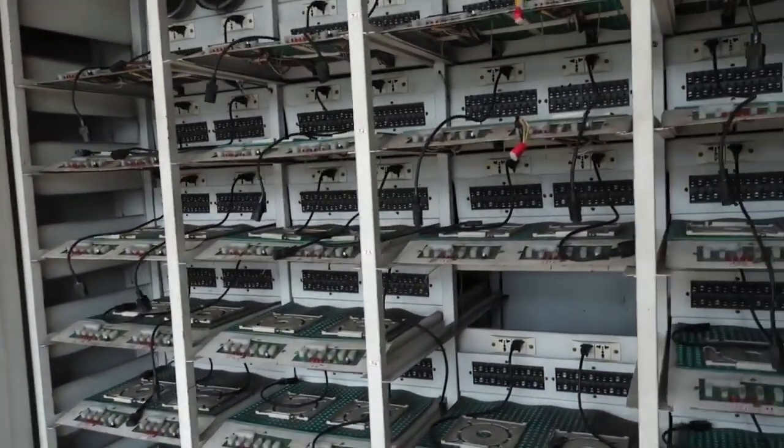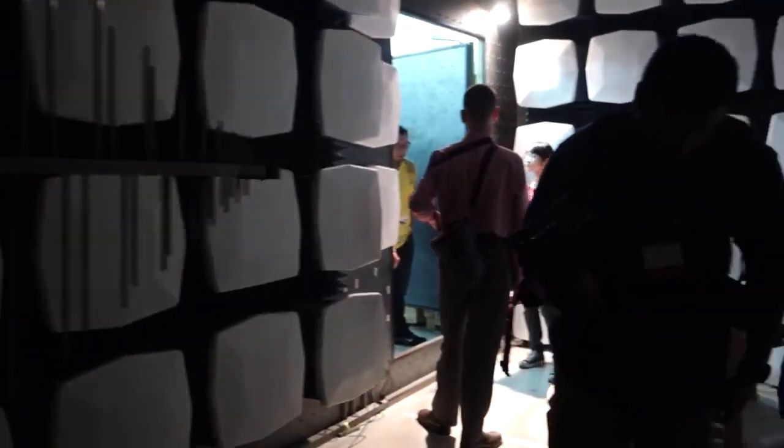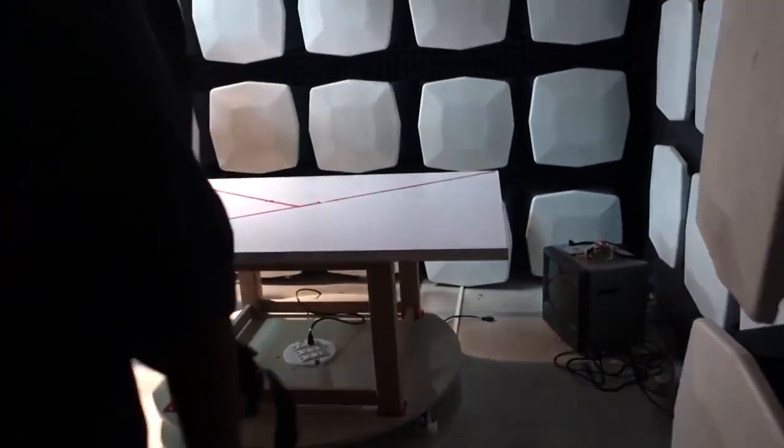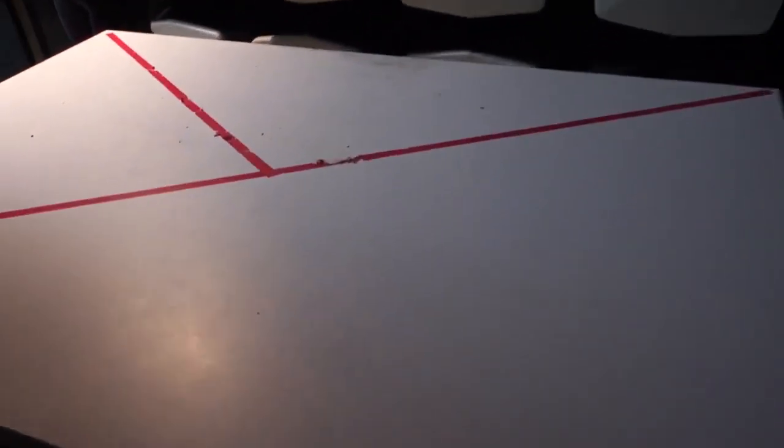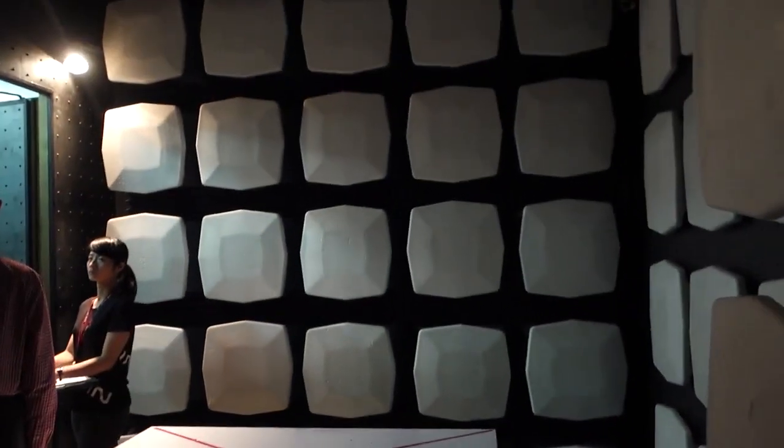Power supply testing all done here. So this is the EMI chamber. This big antenna is firing into this table behind here, which can rotate. And then they measure the EMI for cases and servers. Look at this room.